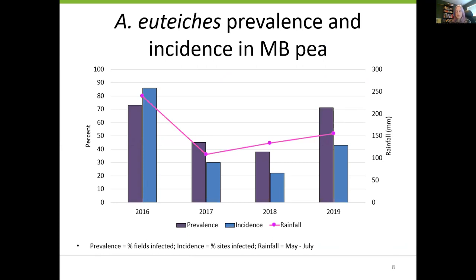So what's the story for Manitoba? As David said, it's fairly new to Alberta and Saskatchewan, but it was known to be in Manitoba in the early 90s and did curb some pea production there. And now we're seeing a renewed interest in pea production. So we went and had been doing surveys for a few years.